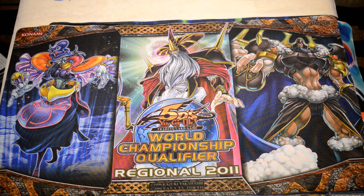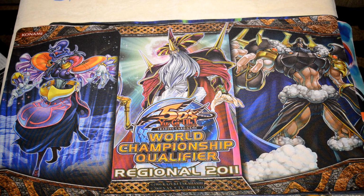The next mat is going to be another World Championship Qualifier mat. Now, unlike Spellbooks, Nordics never attained that hype. So this one's going to be letting go for 30 bucks.